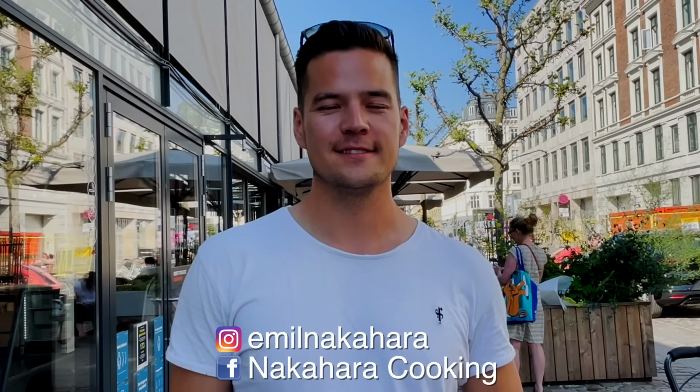But in the meantime, where are we right now? Right now, we are in the center of Copenhagen, actually. A place called Torvehallerne, which is two big markets. They sell fresh fish, fresh meats, vegetables, and have local specialties also. So we'll go and check it out and see what kind of things we can buy to use later on.